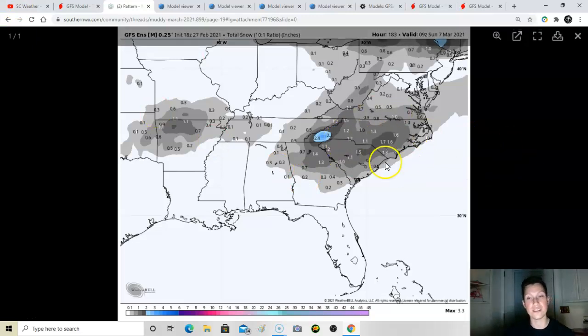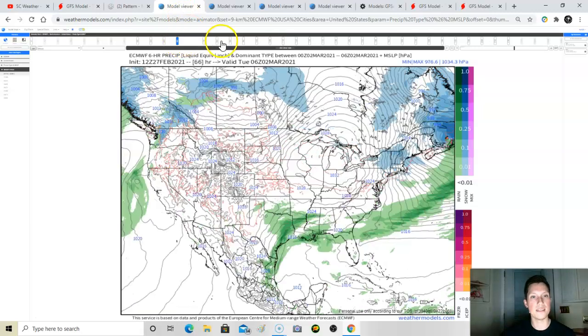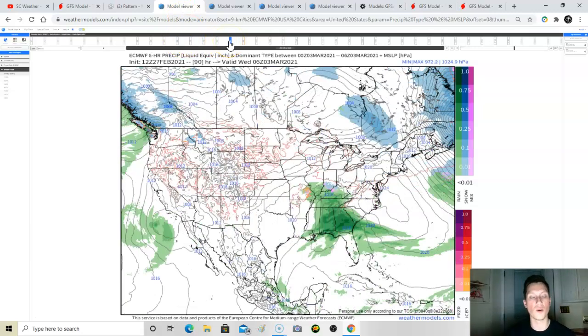But check out the GFS ensembles. They like this area over the mid-Atlantic and southeast to show snow. Check out the snow showing in North Carolina, Georgia, South Carolina. Now, keep in mind, this is kind of skewed by about 4 or 5 different members that are showing major winter storms over the Carolinas. The ensembles are basically several runs thrown together to create a mean, which is your ensemble run on the GFS and the European and things like that.